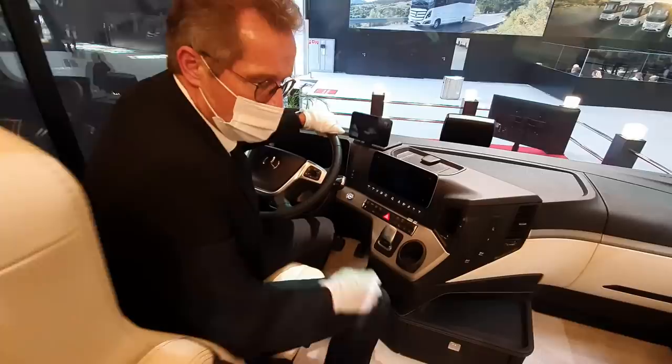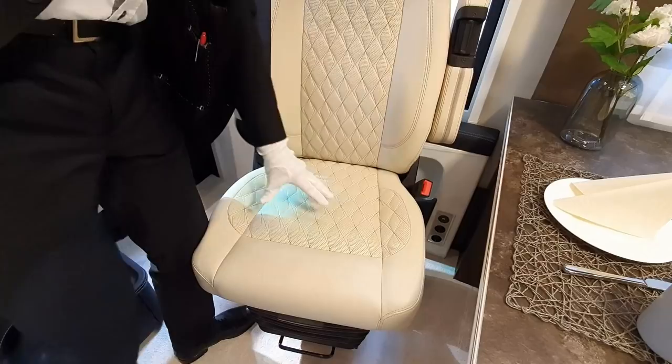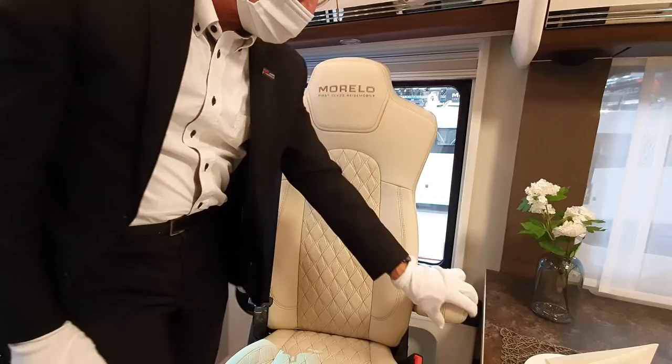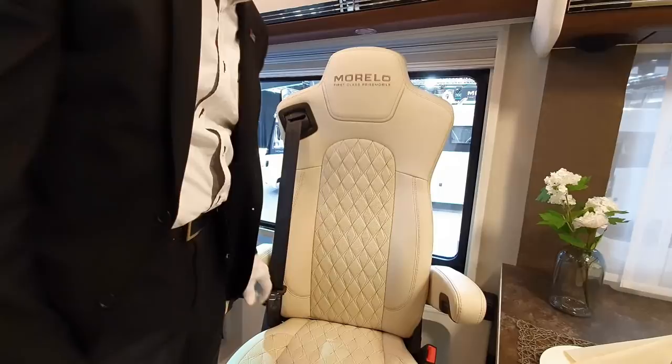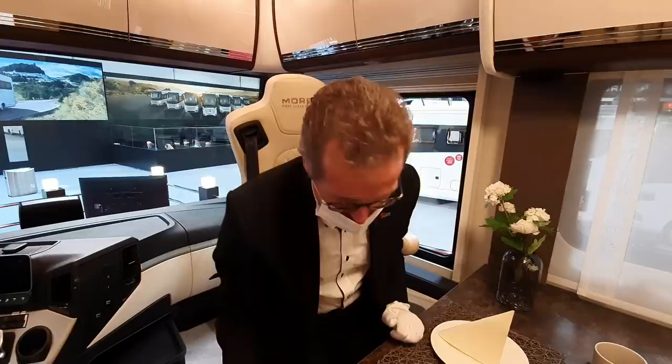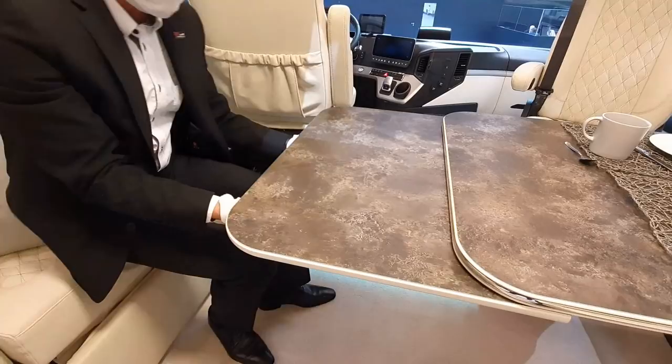The seat, very nice. You see it is leather upholstered, ventilated and heated if you want to, with a lumbar support and of course also armrests that make you really feel comfortable while driving. Or if you lean over like this for eating or discussing with your business partner. Now, of course, sometimes you have to prolong the table. Can you do that with gloves? Yes, you can. To make it adapt to the size of the saloon.